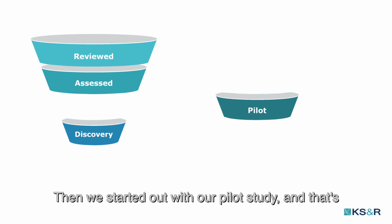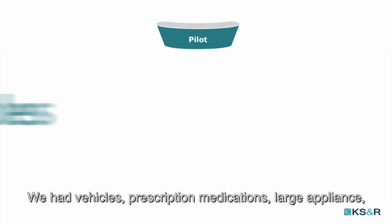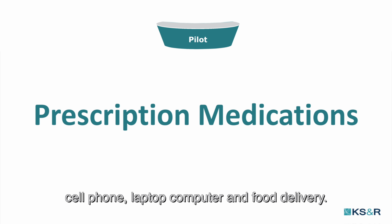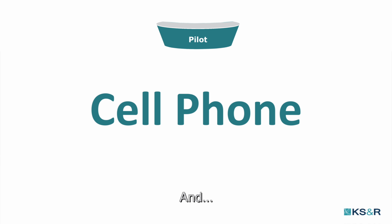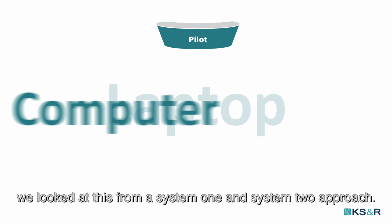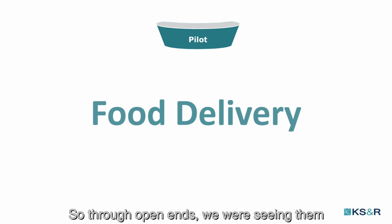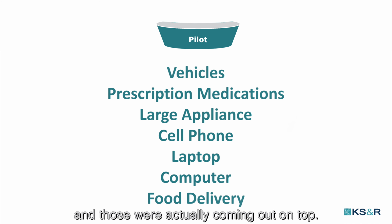Then we started out with our pilot study, and that's where we went through 6 different purchase occasions. We had vehicles, prescription medications, large appliance, cell phone, laptop computer, and food delivery. Right. And we looked at this from a System 1 and a System 2 approach, and the pilot study helped validate our approach. So through open ends, we were seeing them explaining what emotion they were feeling and why, and those were actually coming out on top.